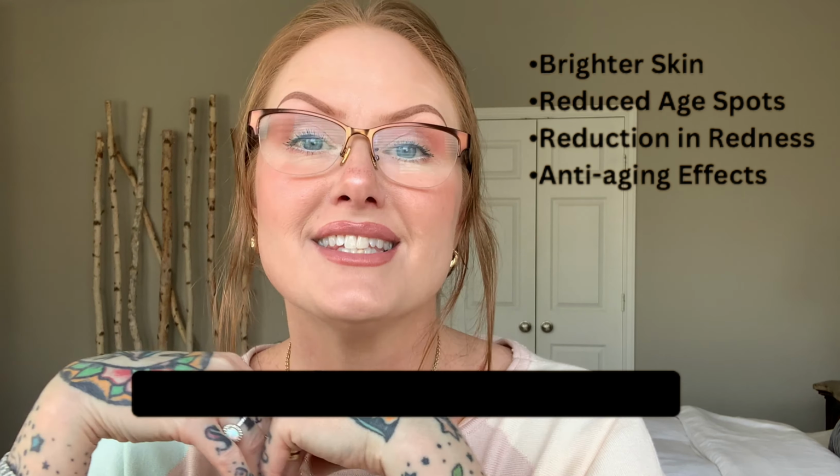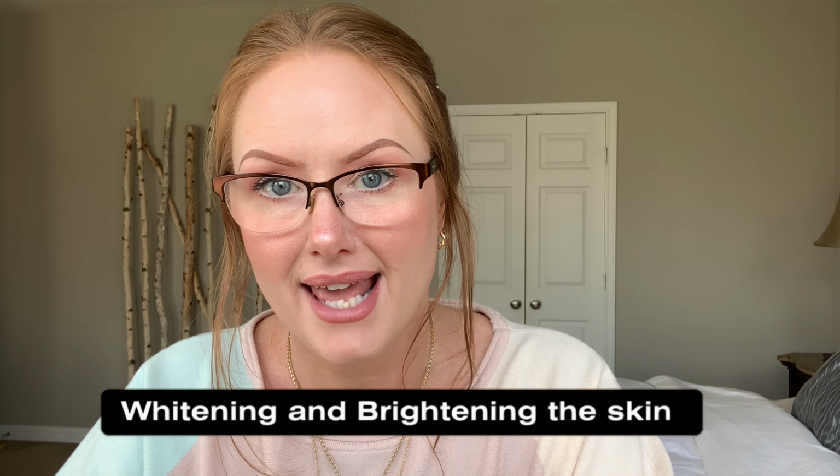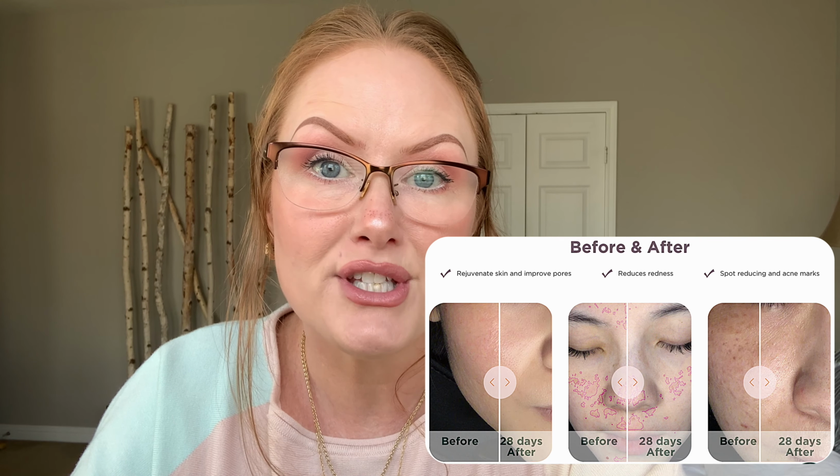So with this gorgeous little at-home device right here, you can expect brighter skin, reduced age spots, reduction in redness, and also experience anti-aging effects such as skin tightening and skin lifting. It helps to produce collagen. It helps with pore size, scars, rosacea, hyperpigmentation, all of this while whitening and brightening the skin. You can actually expect to see these results in just a few weeks. So basically what I'm saying is this one device right here is your ultimate solution for achieving flawless skin right in the comfort of your own home.